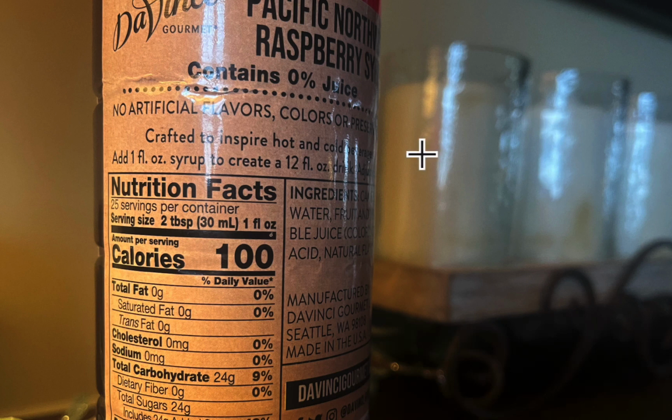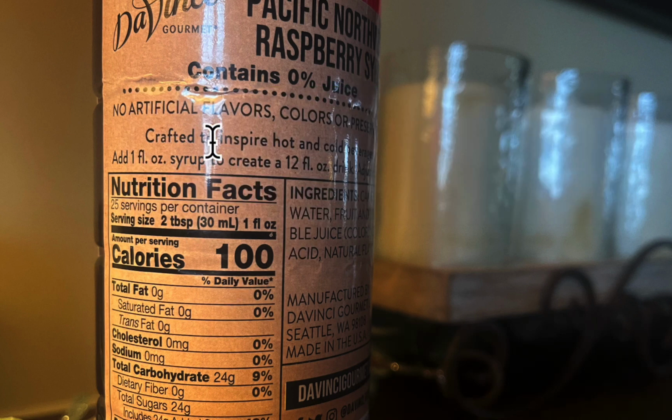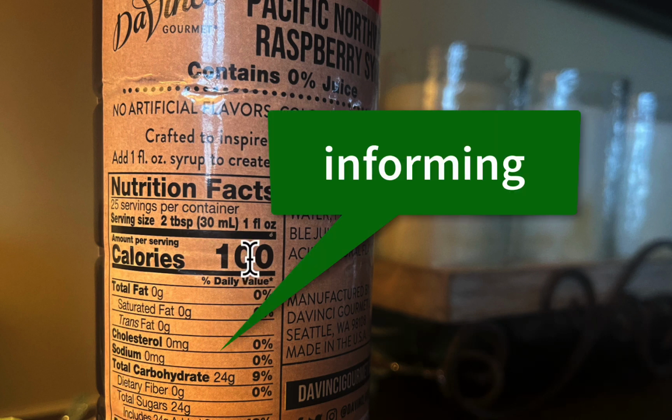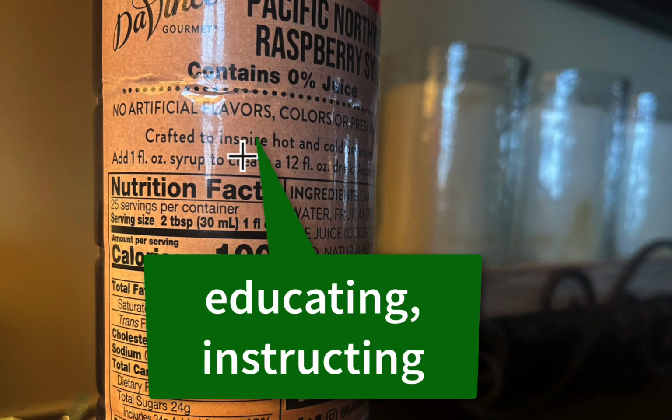If you look at the back, a lot of information here. This is all graphic design too. Lots of different typefaces. Most of it is in a sans serif typeface because it's easier to read in small copy. And we have nutrition facts, and we even have instructions on how to put it in there. So it's instructing us, it's guiding us, it's informing us, all these graphic design purposes. It's informing us that there's 100 calories, but also that's just 2 tablespoons. You don't need much of this in there, 100 calories for just a little bit. And it's telling you how much cholesterol, all that kind of stuff. It's educating you on how to put it in your coffee or whatever you do with it.